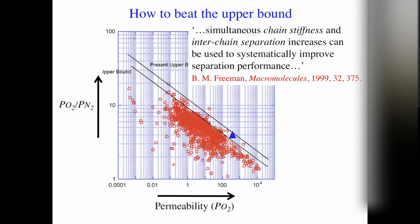Now, another guru of membrane science is Benny Freeman, and he brought out this wonderful paper back in 1990 in Macromolecules, and he basically told us really how to beat the upper bound, how to get polymers that will have much better data and will be able to get above the Robeson upper bound. And he basically says that simultaneous chain stiffness and interchain separation increases can be used to systematically improve separation performance. So let's just look at those individually.